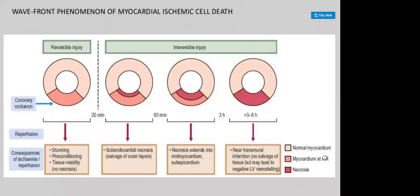Then comes the stage of irreversible injury. Irreversible injury, you can again further differentiate into three stages. In the first one, there will be some endocardial necrosis, where there's going to be salvage of the outer layers. And then in the next 3 hours, the necrosis is going to extend into the mid-myocardium and also the sub-epicardium. And then the final stage, where there will be near transmural infarction and there's no salvage of tissue, but may lead to negative LV remodeling.